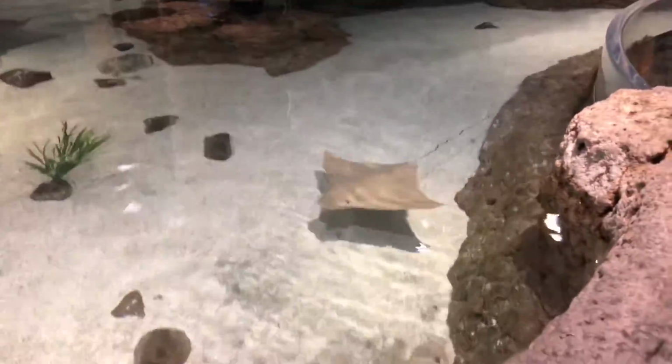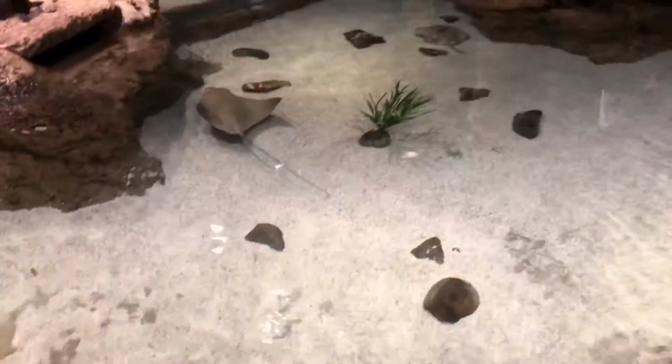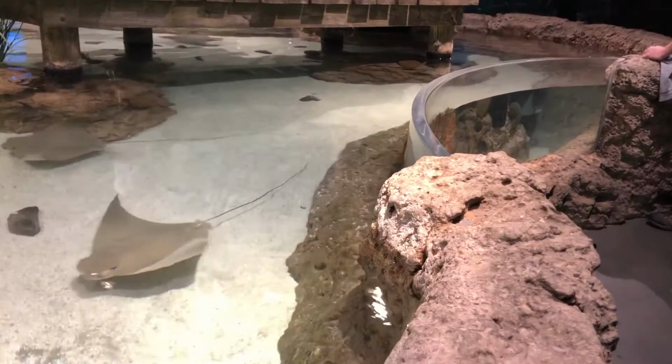Now they did have a touch tank for stingrays also. I did not get to touch them because they were in a rest period, which is good I think, because it is nice that they get to rest and not be bothered all the time by people touching them. But such a cool feature to have.